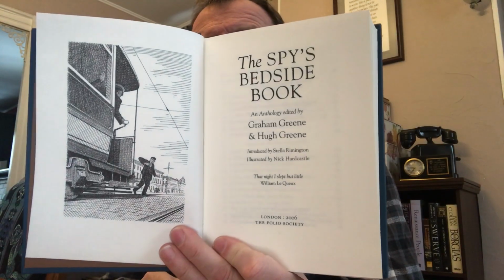Then, this is also a wonderful book. This is The Spy's Bedside Book by Graham and Hugh Greene. It's actually an anthology. So you can put it on the bedside. Beautiful cover. And just dipping out of it. So Graham Greene and Hugh Greene edited it. It's introduced by Stella Rimington, illustrated by Nick Hardcastle. 2006 Folio Society. So you've got John Buchan. I'm just going to go through some: W. Somerset Maugham, Robert Baden-Powell, Bernard Newman, T. E. Lawrence, Dennis Wheatley, Vladimir Petrov, Peter Fleming, James Fenimore Cooper, W. H. Auden. Oh my, they're just, well, here, there's that.